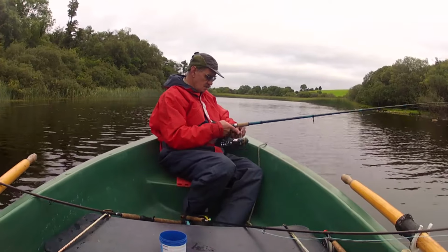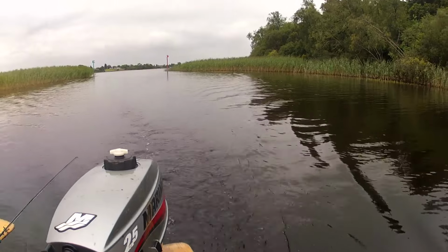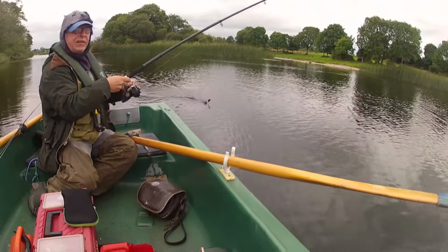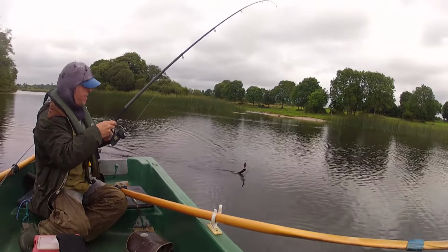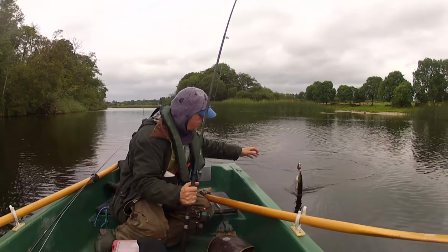Mr. Rüdiger Trautmann and I want to fish the Boyle River between Knockvicar and Cootehall. It is the middle of August, not the best time to catch pike, but we can manage to get a few anyway. Most of them are not very big, but it is really lively fishing today.